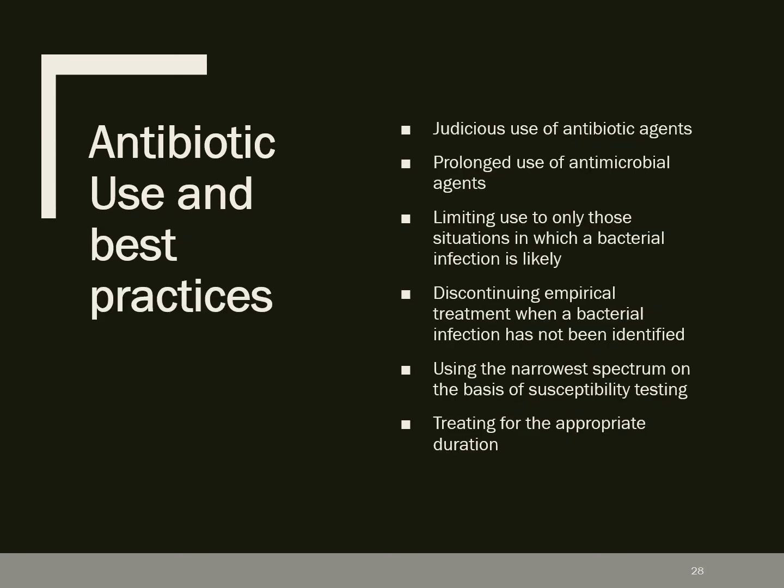So let's talk about antibiotic use and best practices. You don't want to use a broad spectrum antibiotic initially for a long period of time because it kills every particular bug in your body. So what you really want to do is use a selective choice of what kind of antibiotic will work best for that particular type of infection. So this is what I mean by judicious use of antibiotic agents.